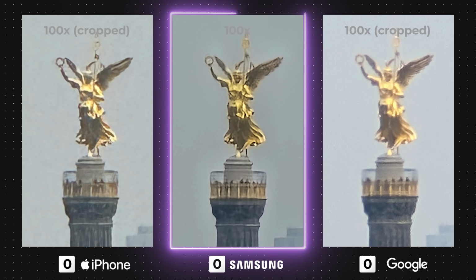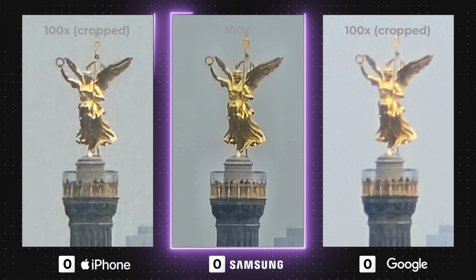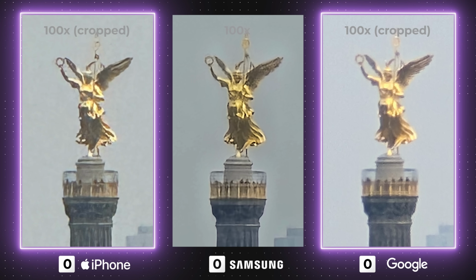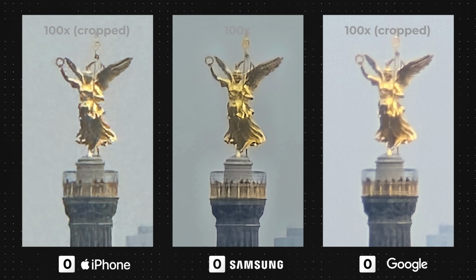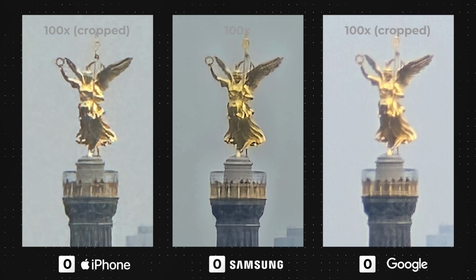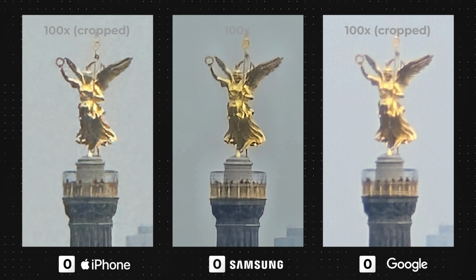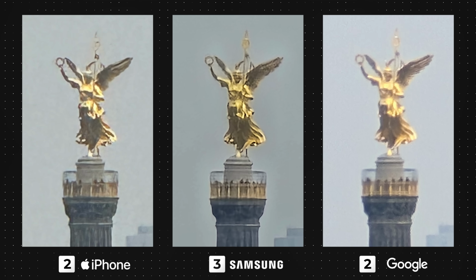The unique thing about the Galaxy S24 Ultra is that it can go all the way up to 100 times zoom, which the iPhone and the Pixel cannot. So as before, we have cropped into the other two images, but either way, I'd say neither of the photos look great, but I suppose the Galaxy generally performed more successfully throughout, and I mean, you have the ability to shoot up to 100 times zoom, so it's gotta at least get a point for that.